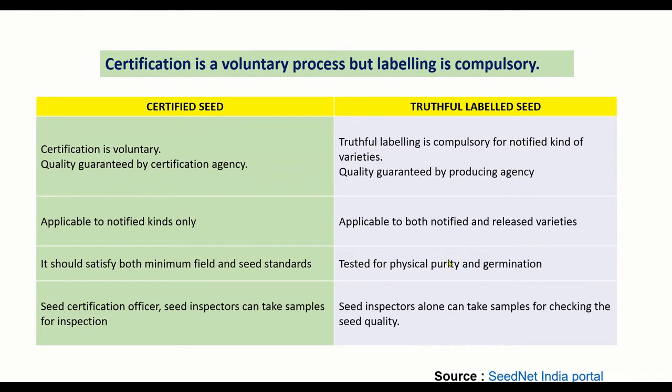Okay, so grow out test and physical purity test will be there, and otherwise there won't be testing for Indian minimum seed certification standards. There is no need for that to get your seed labeled. Okay, and in case of certified seeds, the seed certification is usually done by the seed certification officer. Seed inspectors can take seed samples for inspection from time to time from the seed lot and from the field plot where the seed is grown.